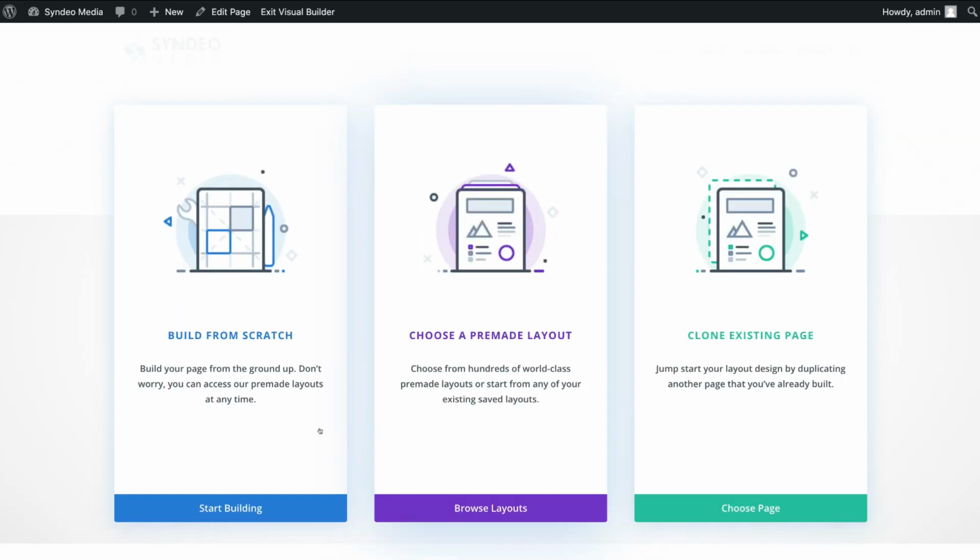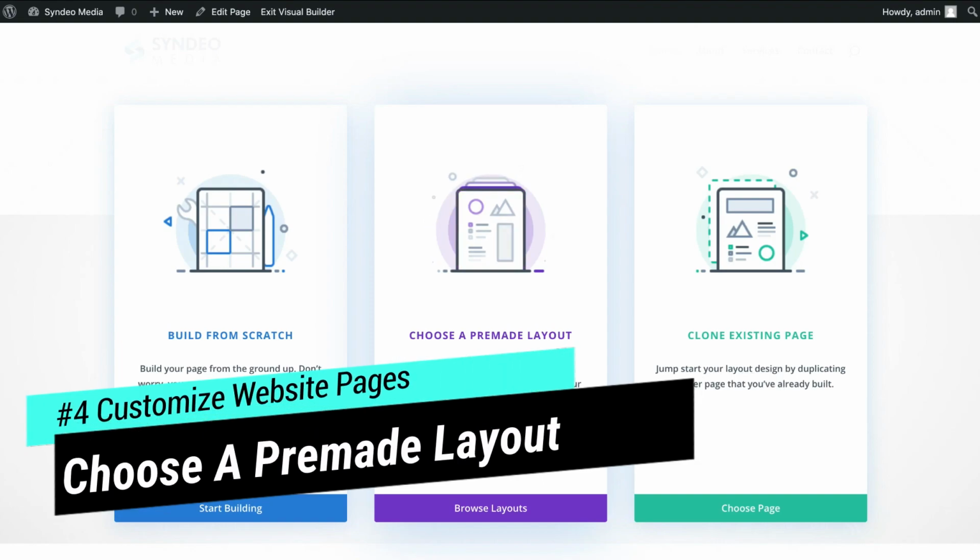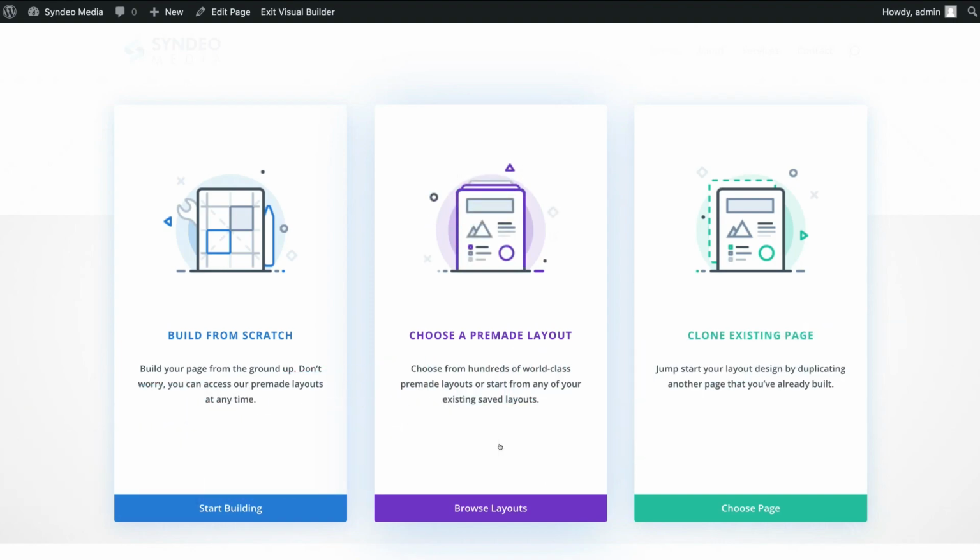Here you can see we have 3 options: build from scratch, choose a pre-made layout, or clone an existing page. What we're going to do is focus on a pre-made layout. Divi offers over 1,500 pre-made professional layouts that you can build your website from. This is ideal for beginners because you can choose a professionally made layout and then customize it the way that you like. So come down and click Browse Layouts.